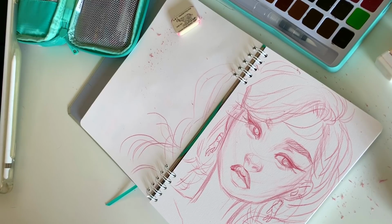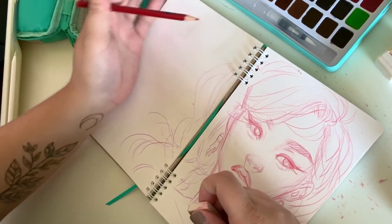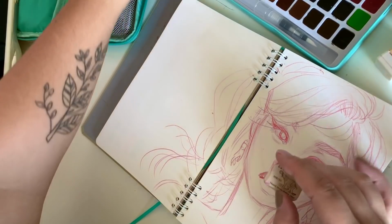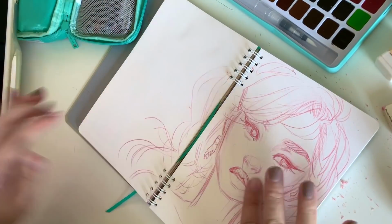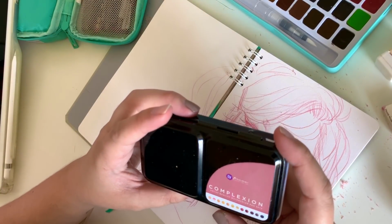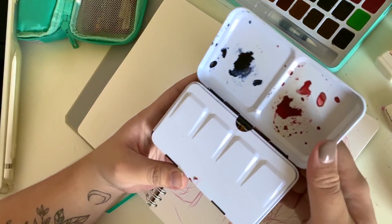Alright, this is as far as I want to take the sketch, I think. Maybe I'll add some flowers in over here, but should I? No, I'll wait until later. We'll see. Okay, actually for the skin, which is always what I start with, I'm going to use this one, the Complexions palette by Prima Marketing. I really like this palette.